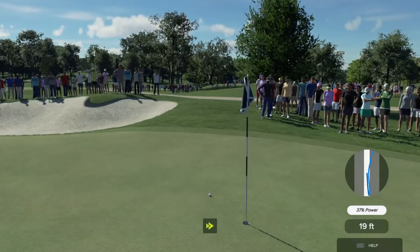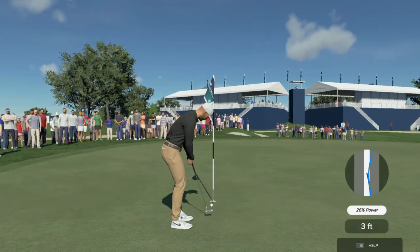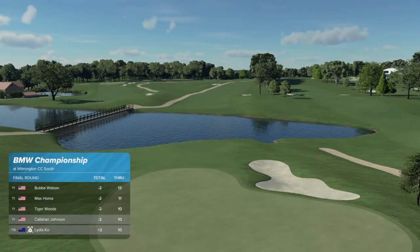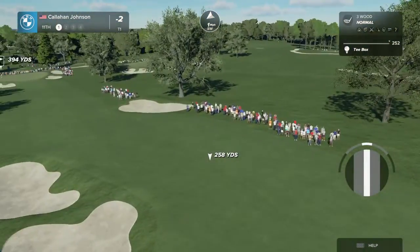It was on a good line. Just a 4-footer remaining. Yep, tracking nicely. And after that performance, they'll stay right where they are in the standings. Teeing off now at the 11th hole.